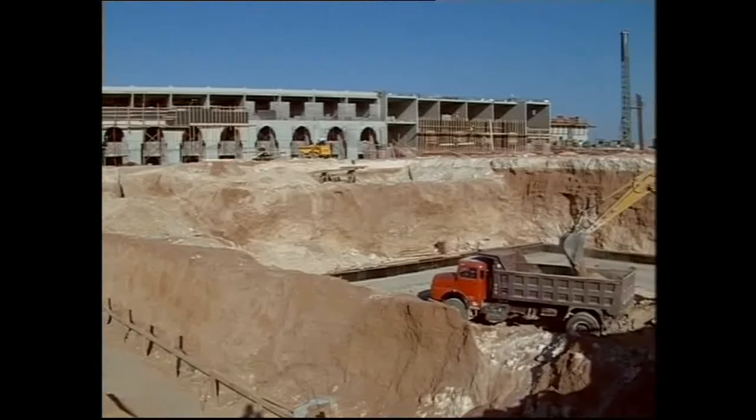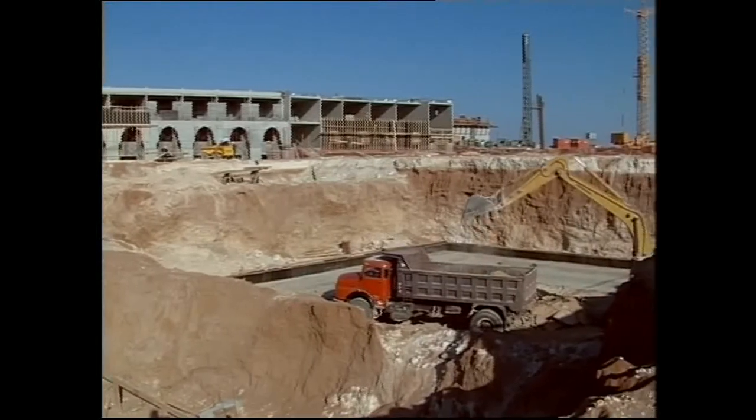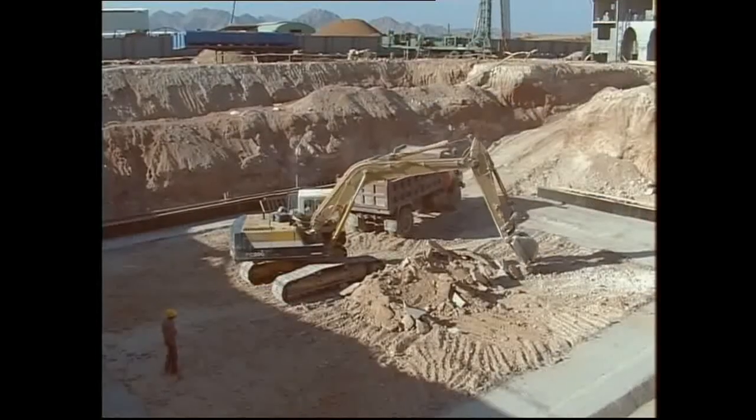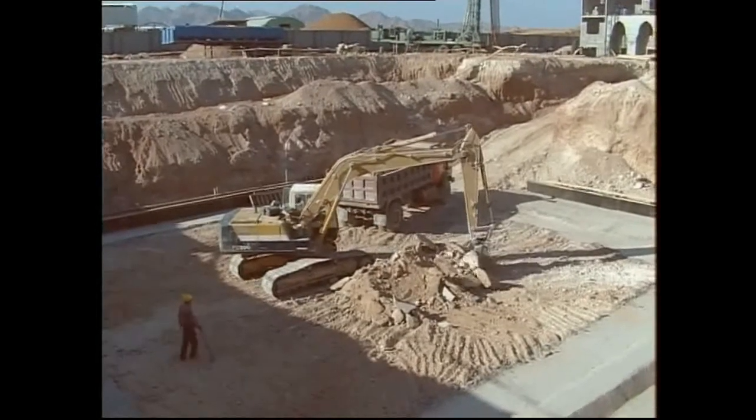All necessary services were incorporated into the project, including a water treatment plant, desalination plant, and a sewage treatment plant, with the treated water to be used to irrigate the extensive gardens.